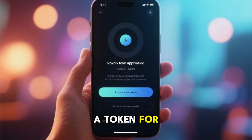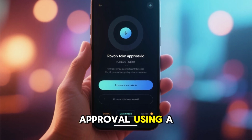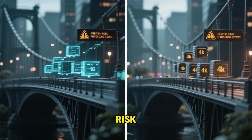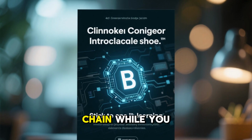If you approve a token for spending and later change your mind, you can revoke that approval using a trusted tool. It's good wallet hygiene. Bridges let you move assets across chains, but they add risk. If you're brand new, keep life simple. Stay on one chain while you learn.